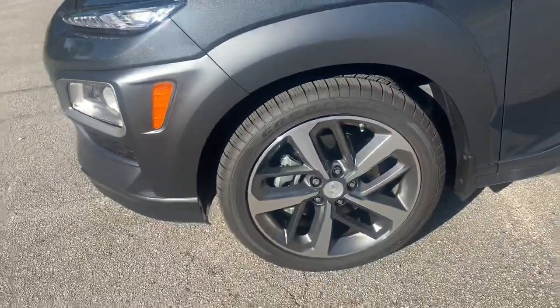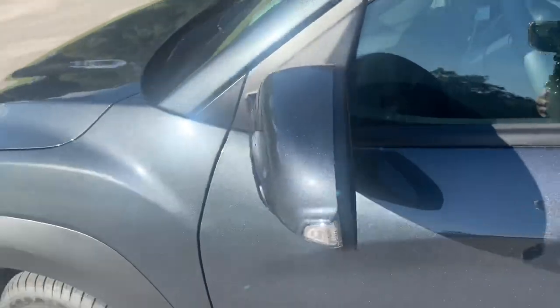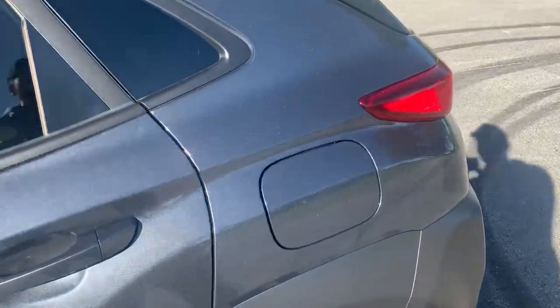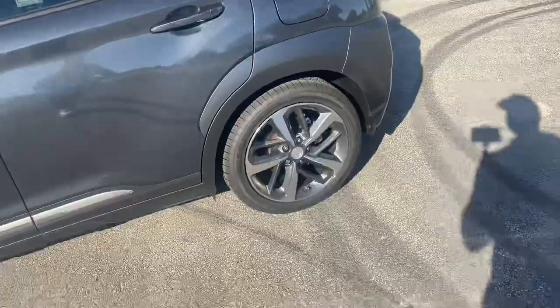Here you got your turn signals on the mirror here. Also, you got blind spot monitoring right there. Your fuel capacity is going to be just over 13 gallons, which, this vehicle gets excellent gas mileage.